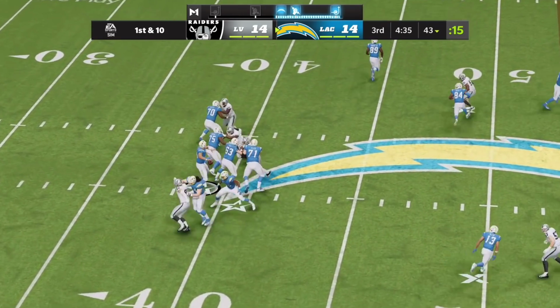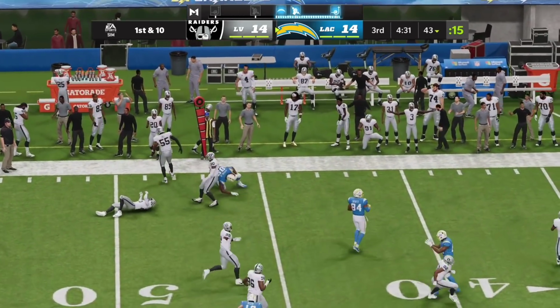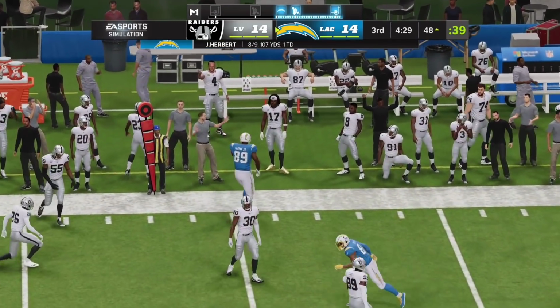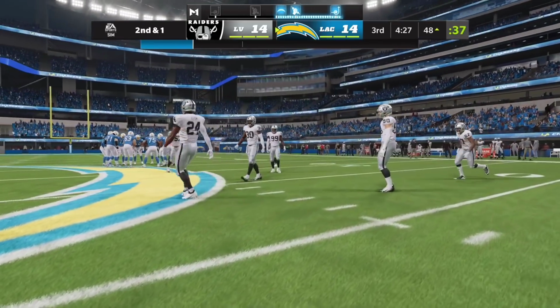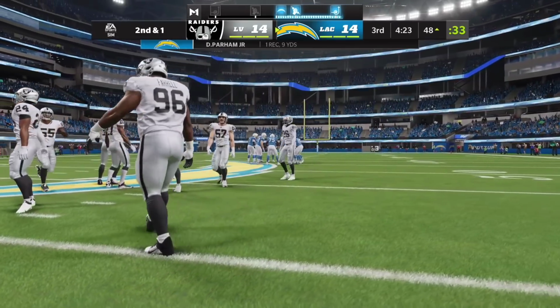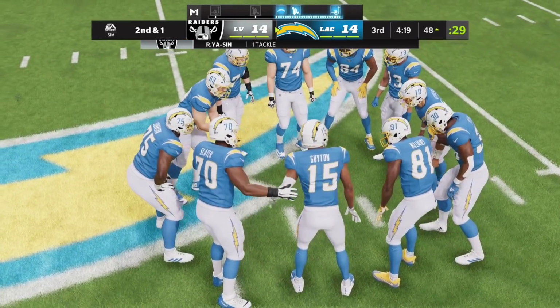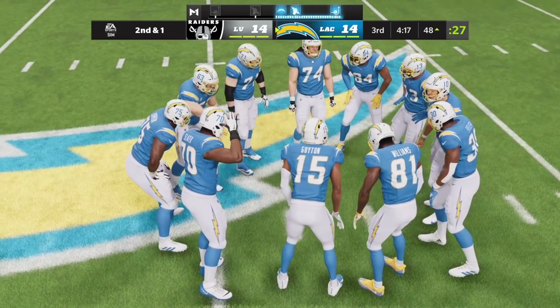On first down, it's Herbert. This caught left side by the tight end Parham. And this will leave him a yard short. Nice pickup of 9 yards on first down. Coaches always harp on the quarterback reading the defense and getting it to the open man. That's good recognition there. And how about what he did after the catch?